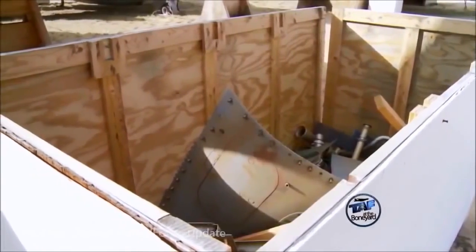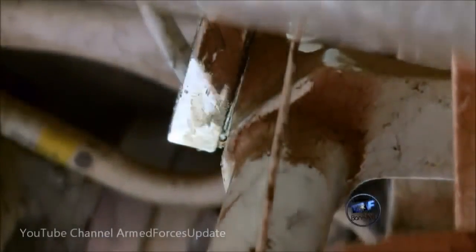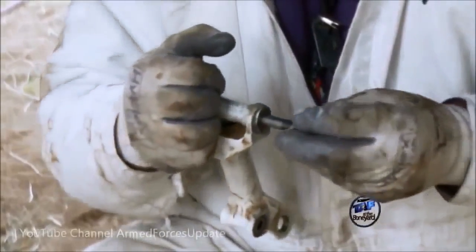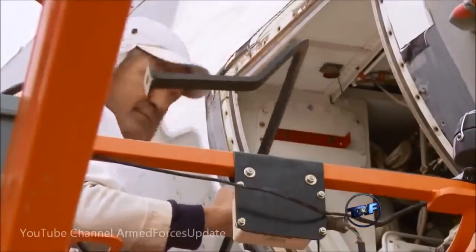There is a savings of dollars when we reclaim parts from here at the boneyard, but that's not actually the biggest benefit. The biggest benefit is the largest number of parts we reclaim cannot be bought. There we go, and that's our job in a nutshell. Without the parts that we reclaim here at the boneyard, we'd stop flying. So it's not as much about money, it's about mission. And the mission would stop if we stop reclaiming parts from here.